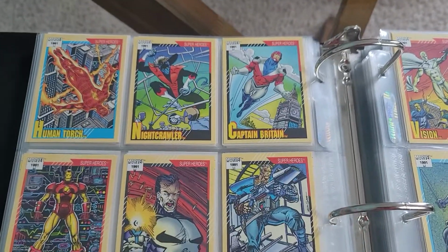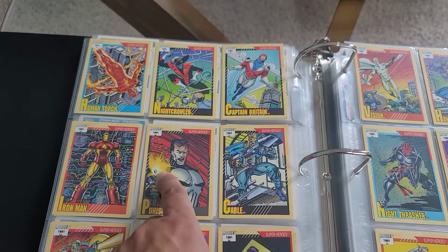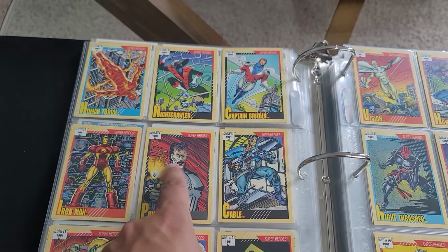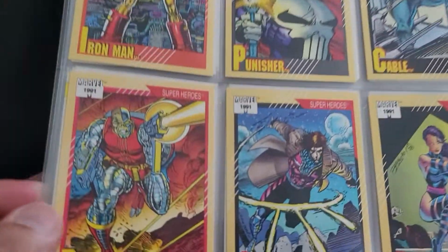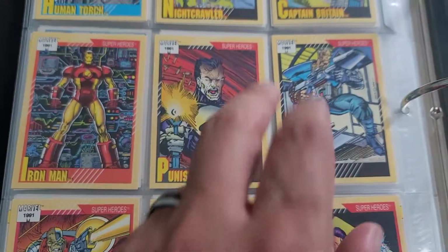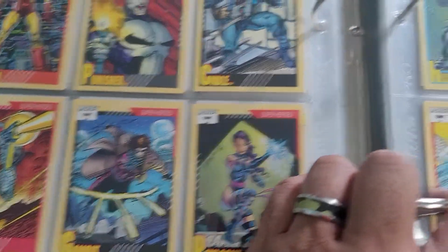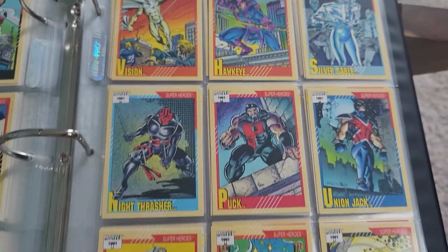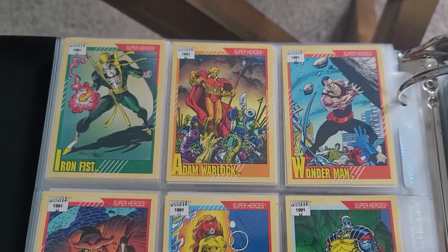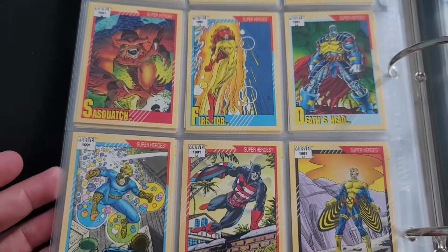So considering that, you can see Human Torch, look at the flames. You can see the Punisher with the Uzi, the bullets and all of that, Cable. I mean, Deathlok, look at that. Look, the artwork looks dope for 1991. It really, really does. It was so far ahead, in my opinion. Correct me if I'm wrong. Maybe you have a difference of opinion, but I think that this artwork from 1991 really attracted me to it. I was very young at the time, but I used to walk all the way.